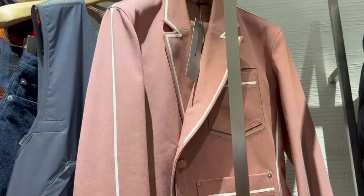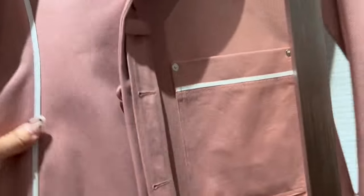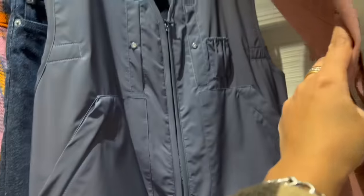Here is the pale pink I was telling you about just earlier. It's like a salmon pink. It's so cute. And that lapel with the extra strap detail can cross across your center front and look really, really smart.